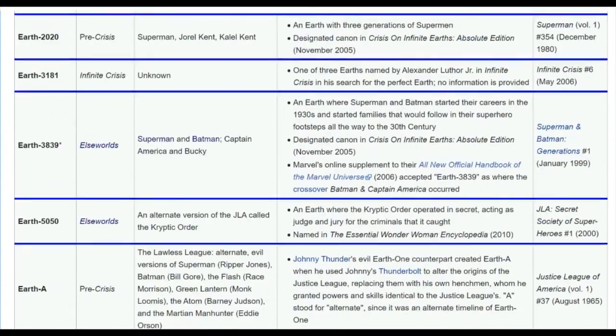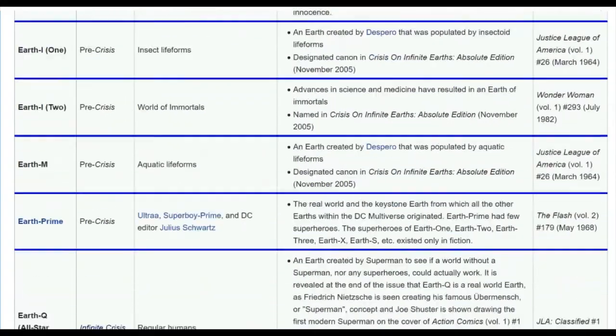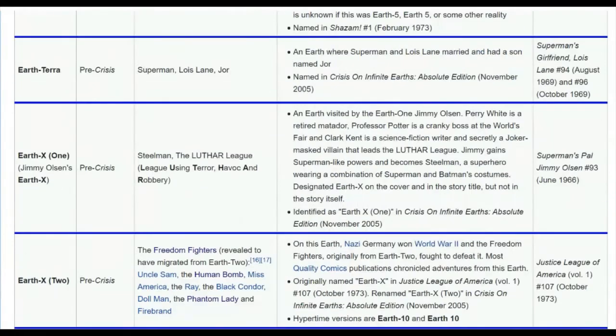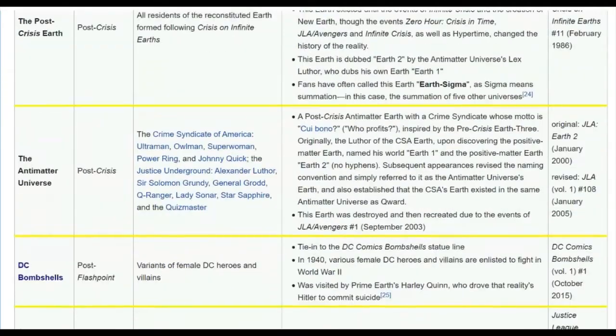The Earth 2 series started in 2011 and was considered a one-off, unique, out-of-continuity story that had nothing to do with the New 52. That made it unique and odd, but that in itself was fine. Before I go on, I just want to stress this.